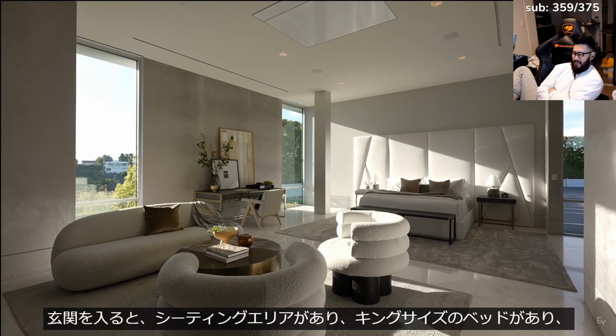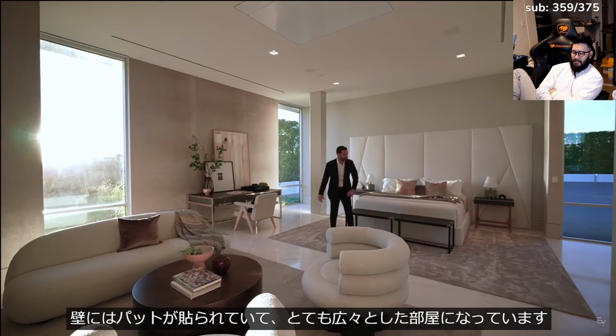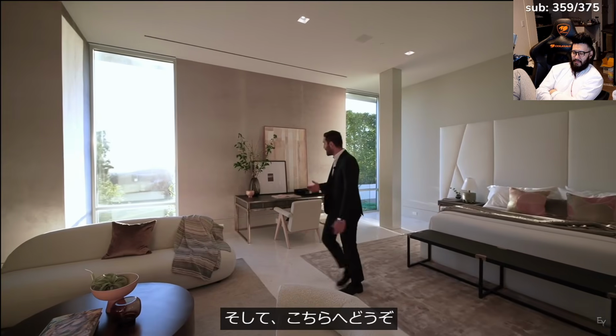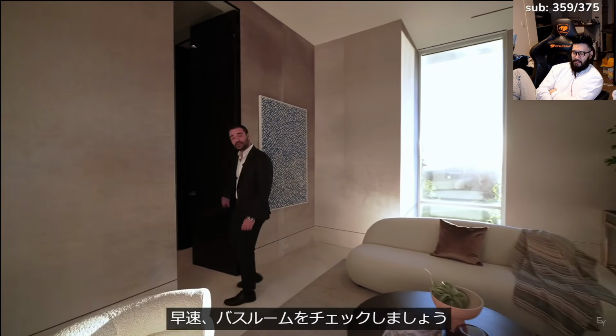Seating area off of the entry, king size bed with a padded back wall, super spacious room, has a door that opens up to the motor court for easy access. And come in here, I'm trying to figure out which details I want to point because there are so many. Let's quickly check out the bathroom.